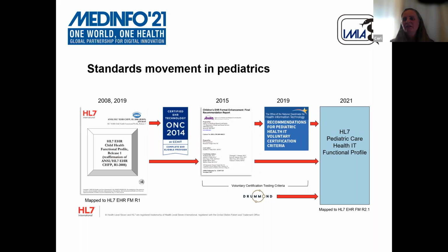In 2019, as mentioned, Drummond started developing this program. Most recently, work on an HL7 Pediatric Care Health IT Functional Profile Release 1 took inspiration from the previous and current efforts as shown in the slide, and gathered input from the larger pediatric and HL7 community through its summer ballot period. This functional profile is anticipated for publication in early 2022.